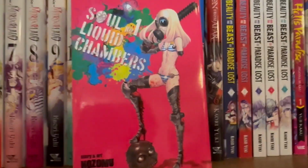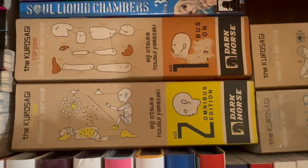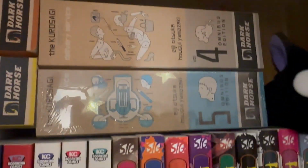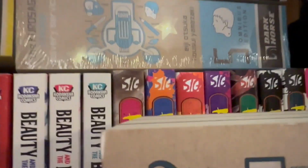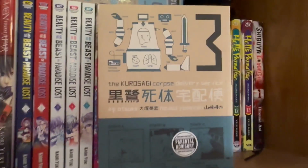Sadly, that happens with manga sometimes. Next up is the Kurosagi Corpse Delivery Service omnibuses. There are 5 of them out right now. Yes, I didn't even bother to take the wrapping off the 5th one. They release so slowly. I'm sick of rereading, sorry. I do love this story.